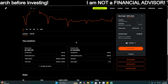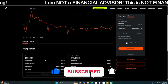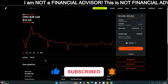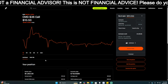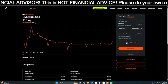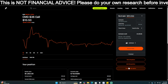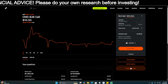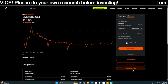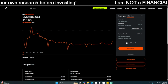Because remember, when you are buying an option like this, especially a leap option, that gives you the right, but not the obligation, to take on 100 shares of the stock. This is equivalent to 100 shares of the stock right now. You could either exercise it or you could just sell it off for a profit or loss. Exercise means that I will be able to buy 100 shares of Chipotle at $36 each.